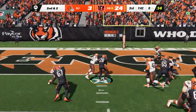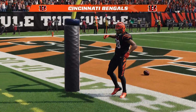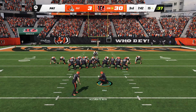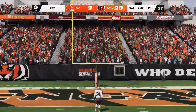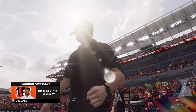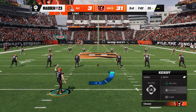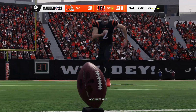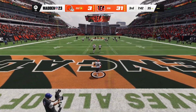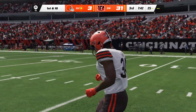Back to Mixon on second down. And he will take it on in for a Bengals touchdown. Joe Mixon, his 2nd touchdown of the afternoon. And the Bengals take the opening kickoff of the third quarter and drive right down the field to extend their lead. Extra point by McPherson, up and good, and that'll increase their lead to 28. After the touchdown, McPherson on to kick this one away. And from back there, a wise move. He'll just sit on this one, and it'll come out to the 25.